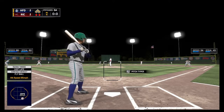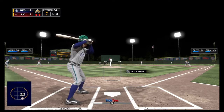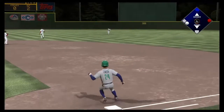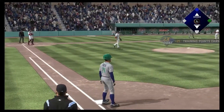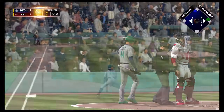Ready for another chance? Number 24 comes into this at-bat 0 for 1 in the ball game. Sent on the ground out to second, and this goes right past him. Oh my, that might plate 2. And the run is in to score from second. It's now 3-1. And that right there was his first double-A base hit.